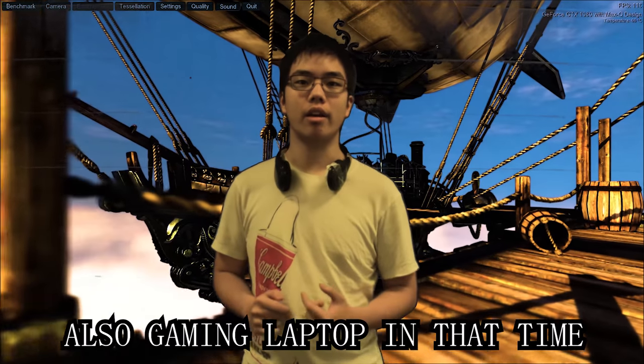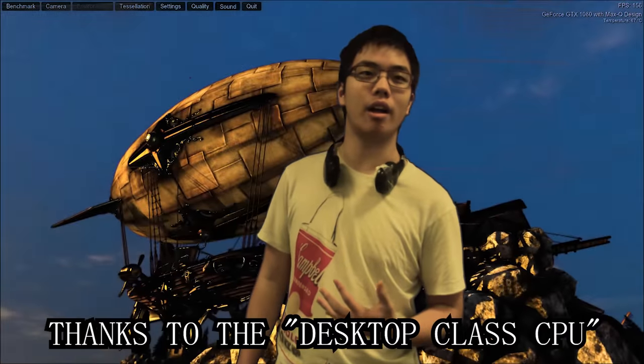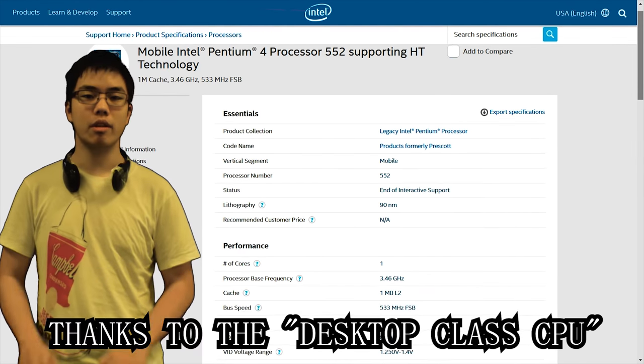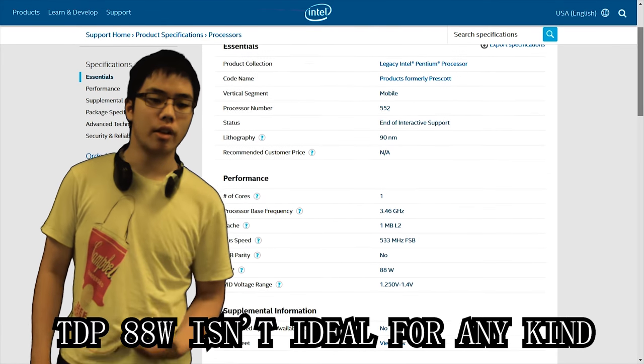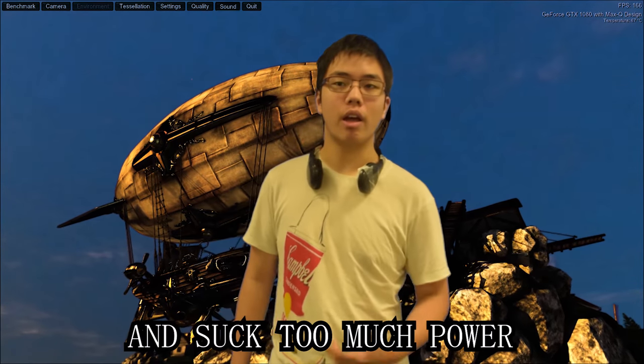Also, gaming laptops at that time had really bad battery life. Thanks to the desktop class CPU, the TDP of it is 88 watts. Look at the TDP. A TDP of 88 watts is not good for a laptop, and it sucks too much power.